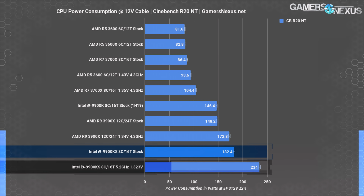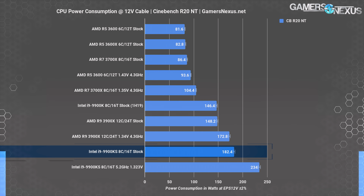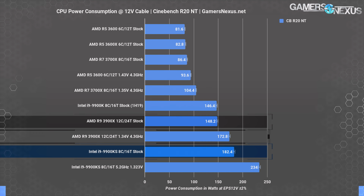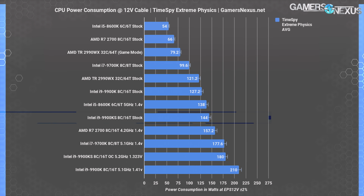In this test, the 9900KS at 5.2 GHz and 1.323 volts draws 234 watts, which is actually pretty good for a 5.2 GHz clock thanks to those lower voltages. The 3900X at 4.3 GHz is running 173 watts, with the stock 3900X at 148 watts and close to the stock 9900K original CPU. We're going to pull up one last older chart.